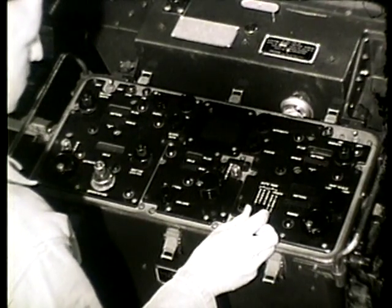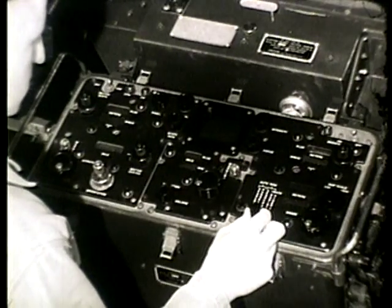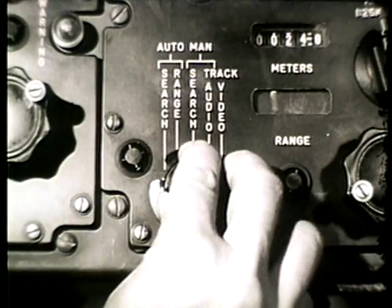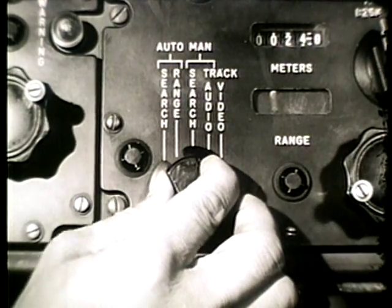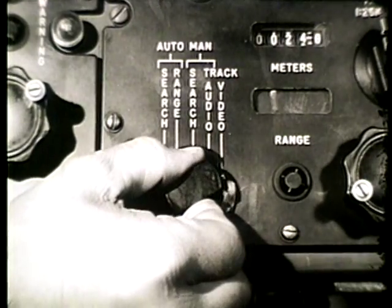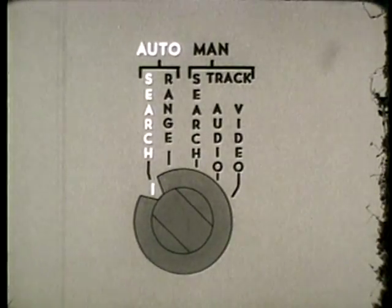There are five different modes of operation with the TPS-25 radar. Through use of a selector switch, any one of the five can be selected. The modes are automatic search, automatic range, manual search, manual track audio, manual track video.